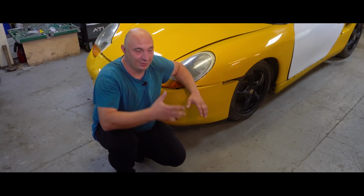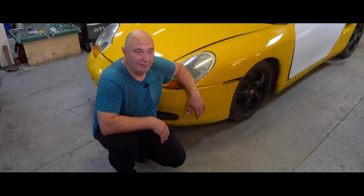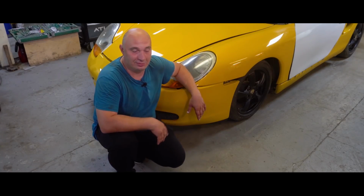Hey there, fellas. What can I say here about this yellow project car? It looks like we've been putting this one off for too long. We couldn't find the time to work on it. It has been sitting here taking up space. We should really do something about that.